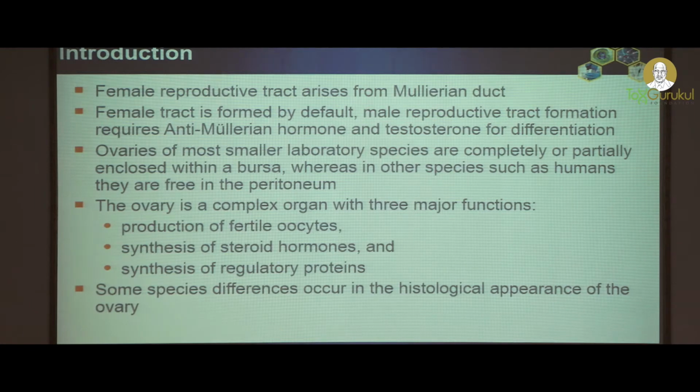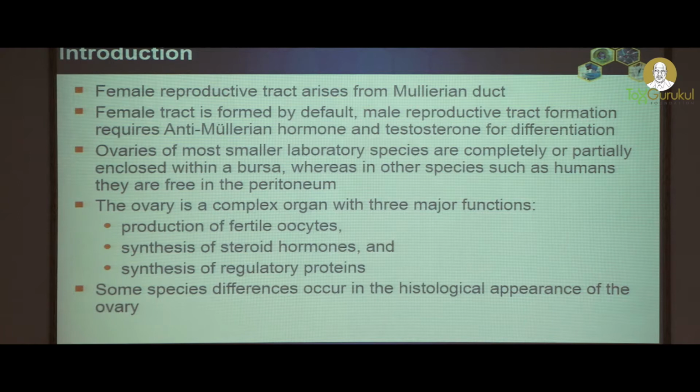The ovaries of most of the smaller laboratory animals are completely or partially enclosed within a bursa, whereas in humans it is freely hanging in the peritoneum. The ovary is a very complex organ. It is involved in the production of fertile oocytes, the production of steroid hormones, and also the synthesis of regulatory proteins.